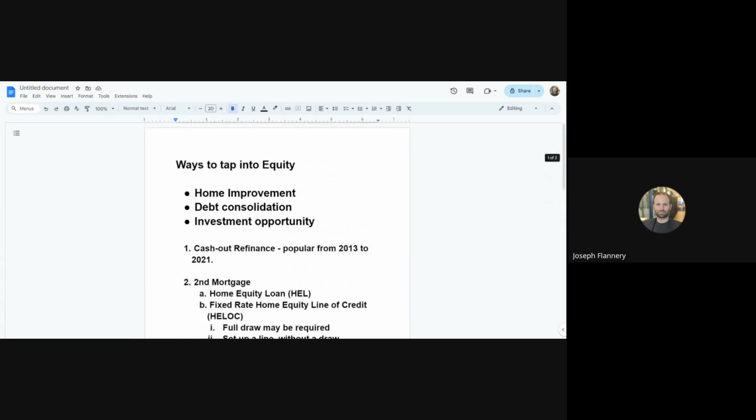So those are the ways that I see. These are the 3 reasons why someone would want to tap into home equity. You got home improvement. If you know anyone who wants to do a remodel, a pool installation, or maybe an ADU. These are popular now, especially in parts of California where ADU laws have changed.